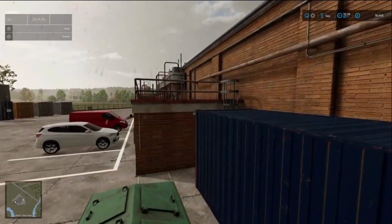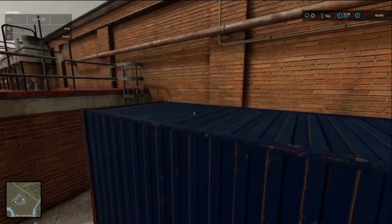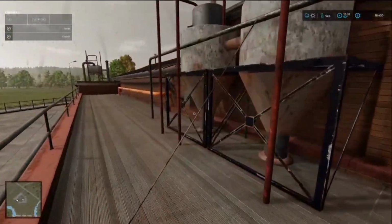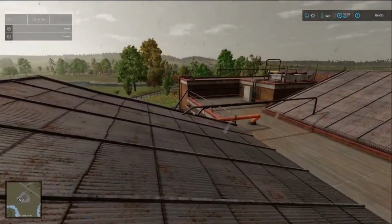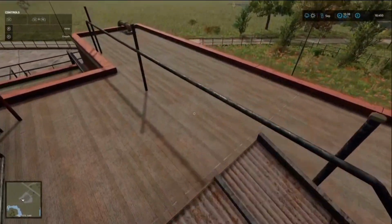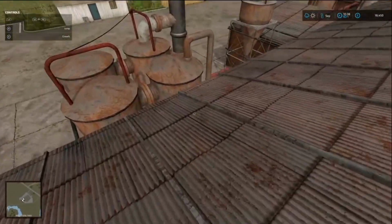We'll try that again, shall we? So if I jump onto here, jump onto there. None along here. Come on, you can get on the roof. There's got to be one on the roof, surely. If you can get on it, there's got to be one on it.